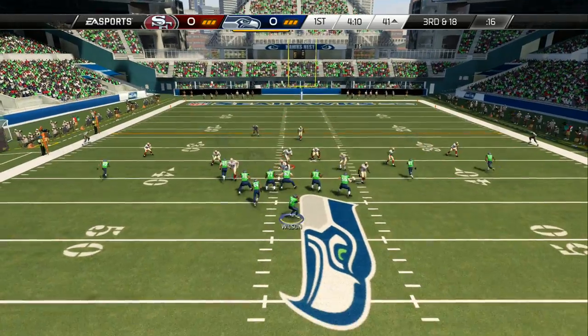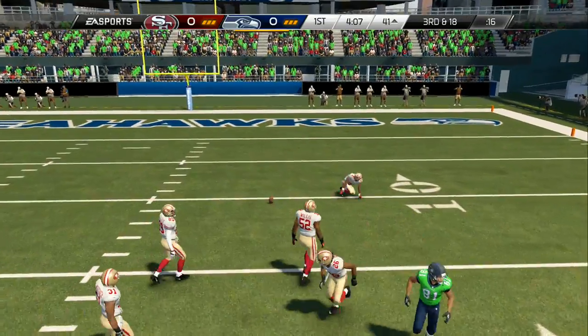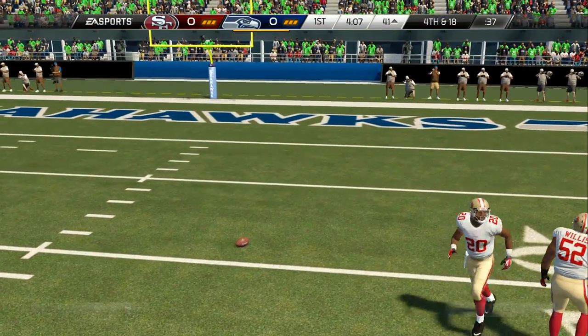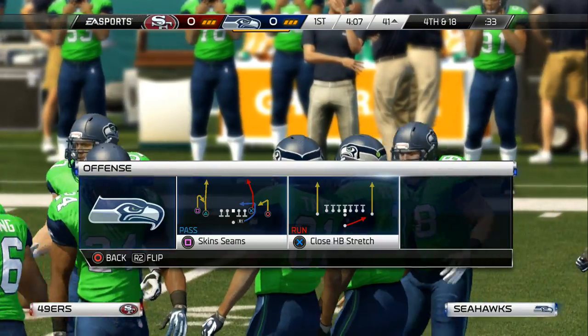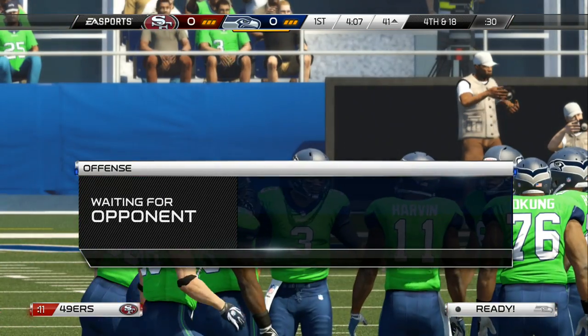Takes a receiver in the slot. Looking to the right side and throwing. Knocked away, incomplete. You're near midfield. It's fourth down. What do you do? I got the answer right here. You punt it. Play field position. Make the other offense drive the length of the field to score.